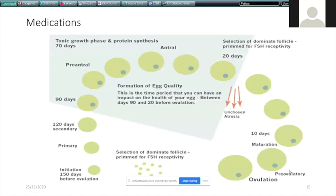One thing which is very important, this is why I put this slide, to explain to you that the right time to have the medications is long before actual ovulation. And this is typically 90 to 70 days before. As you can see in the graph, it starts from 90 days to 20 days before actual egg collection or ovulation is expected. And this is the time when the egg quality is formed. Therefore, we normally advise supplements or antioxidants or any diet or lifestyle changes 3 months before we are expecting the egg to come out. And this is the physiology behind that.